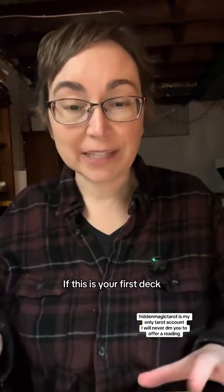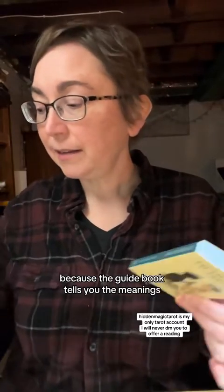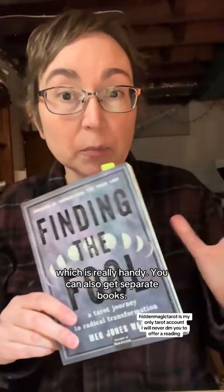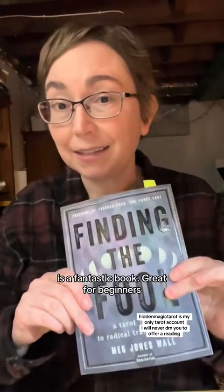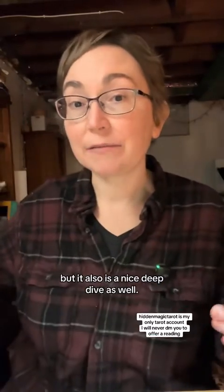If this is your first deck, I would get one that has a guidebook in it, because then you don't need to get a separate book to tell you about the deck, because the guidebook tells you the meanings, which is really handy. You can also get separate books. This is my favorite book for just general use. It's Finding the Fool by Meg Jones Wall. And this, I think, is a fantastic book. Great for beginners, but it also is a nice deep dive as well.